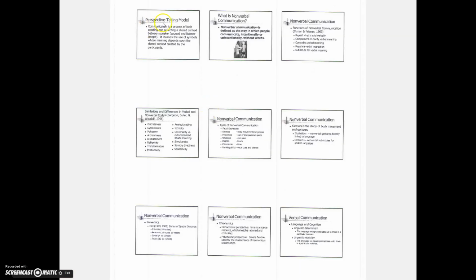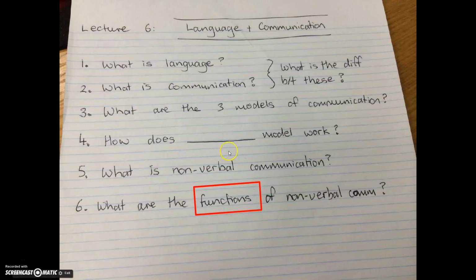If I turn the page, I can see there's that third model again. Now I've got another heading. What is nonverbal communication? Let's have a look at these. Going into a little bit closer detail, we could see that it was just talking about the function. So I used that as the keyword and said, okay, what are the functions of nonverbal communication? That was what was in that heading.